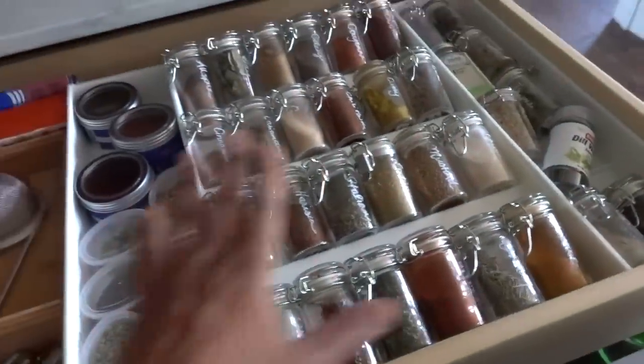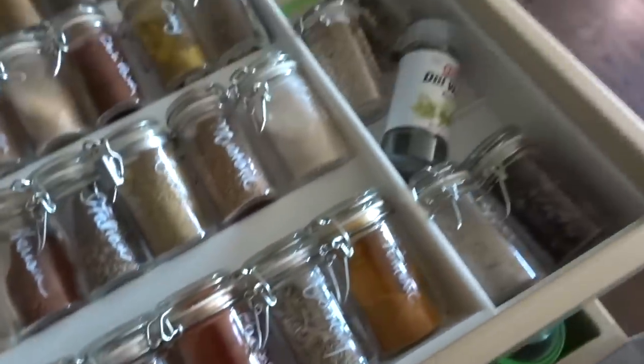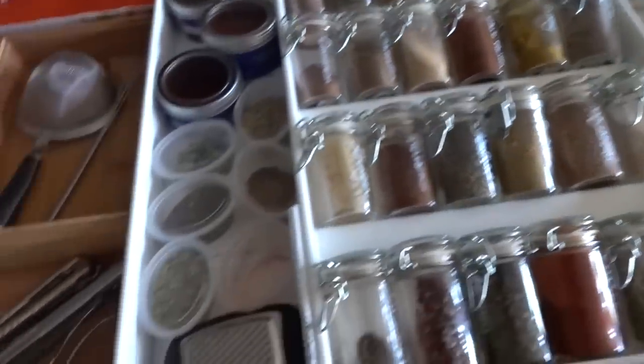And in this drawer, the spice drawer, I was very happy. I will organize the spices later, and I have to redraw the names on these, but I'm happy with the way that it is right now.